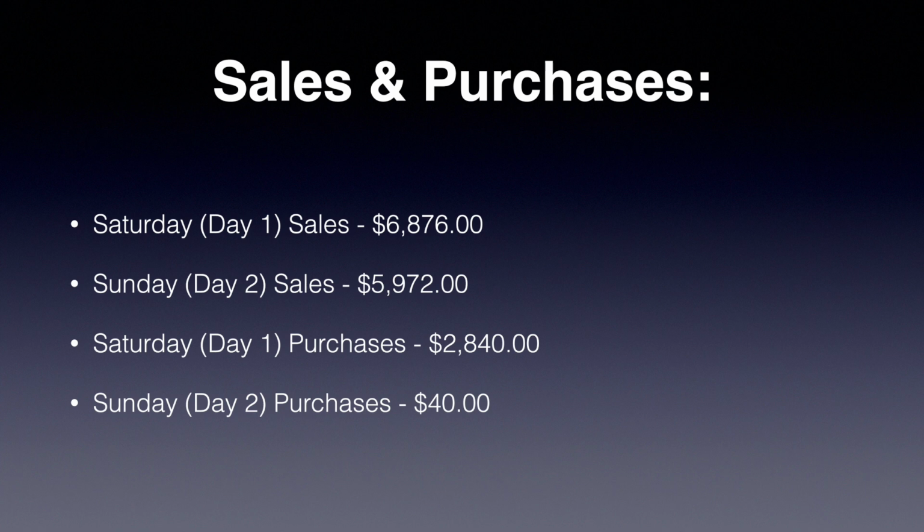But yeah, so Saturday, day one purchases, $2,840, and then Sunday, I purchased one card off of Crystal Pokemon for $40, so I really didn't purchase much at all on Sunday. But those are the sales and purchases for the weekend.